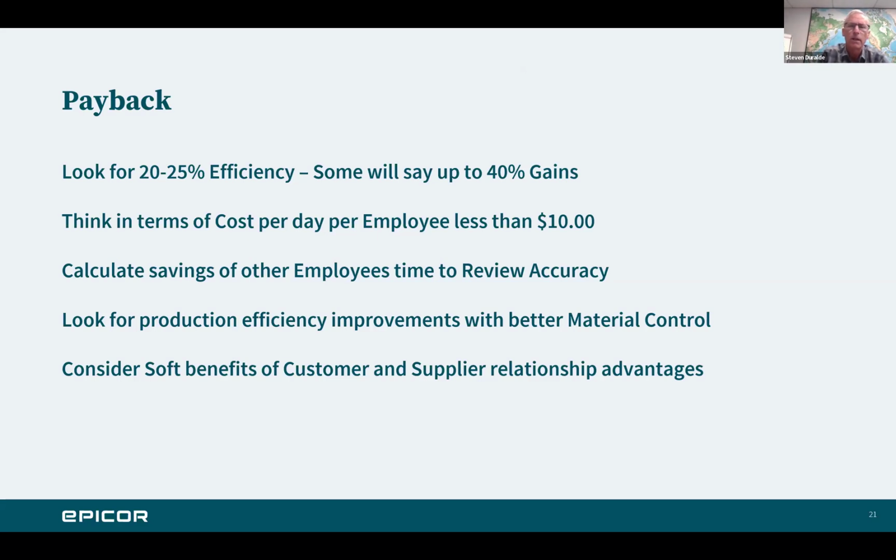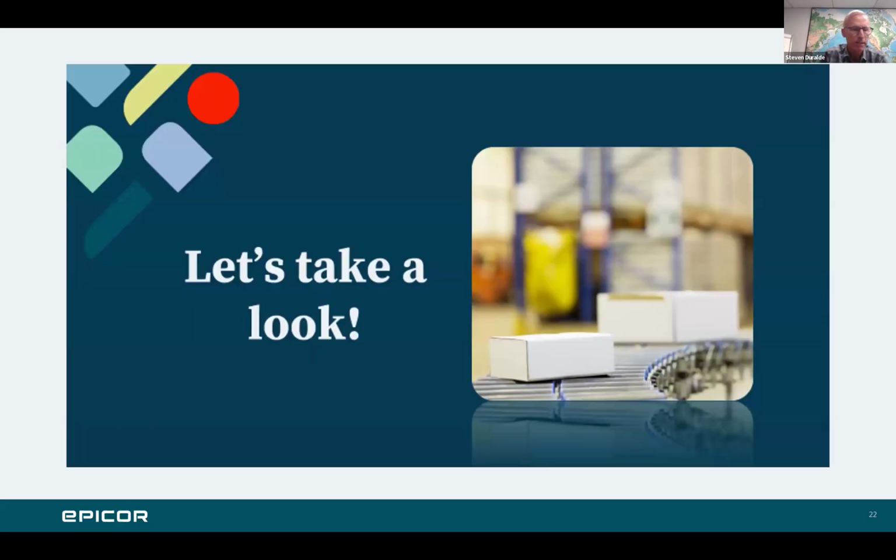And also, look for those production efficiency improvements. I think you're going to see those. You're going to see better customer and supplier relationships when everything's in real time with Epicor. Okay. So let's take a look.